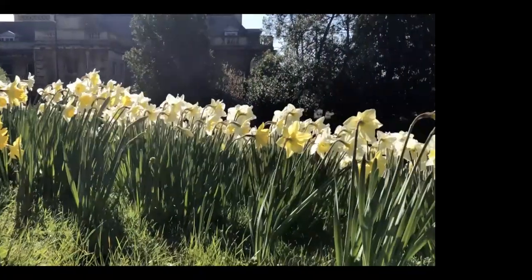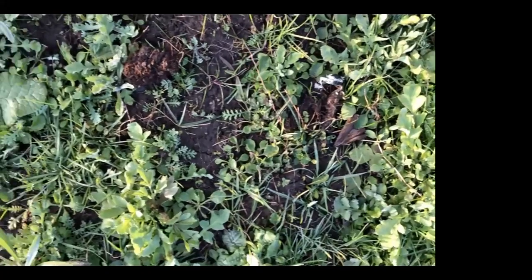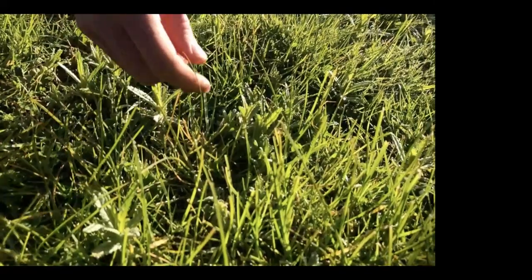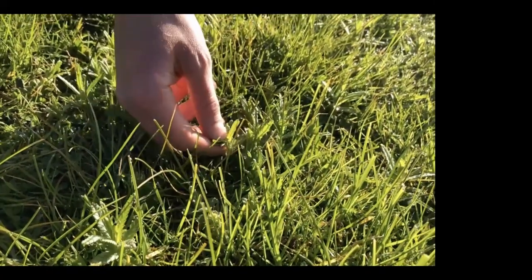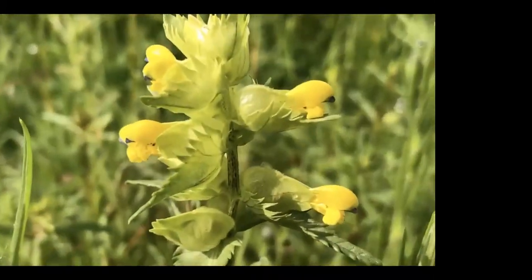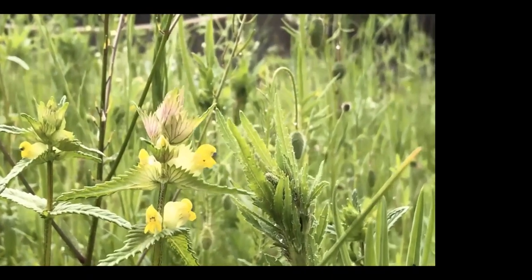It's now April and we can see the fruits of our labour, about 85 different species coming through. Especially on this really grassy area, it's so good to see how much yellow rattle's coming through. So this is the plant that latches its own roots onto the grass's roots, therefore suppressing the grass, and hopefully will give all the other flowers more chance to grow.